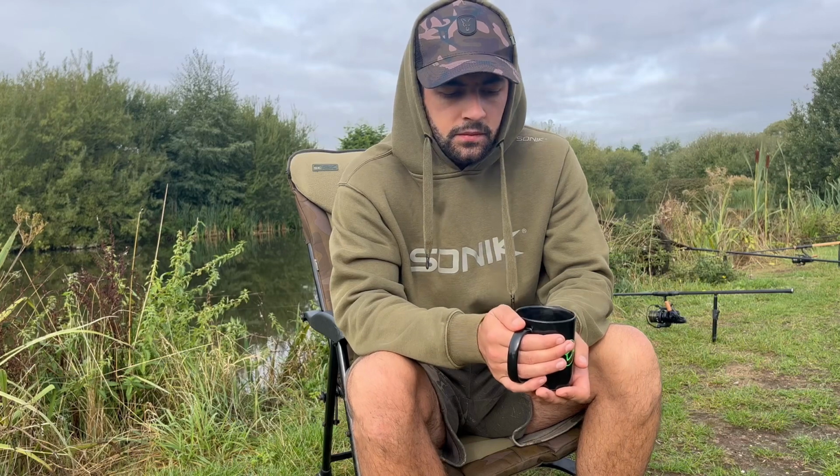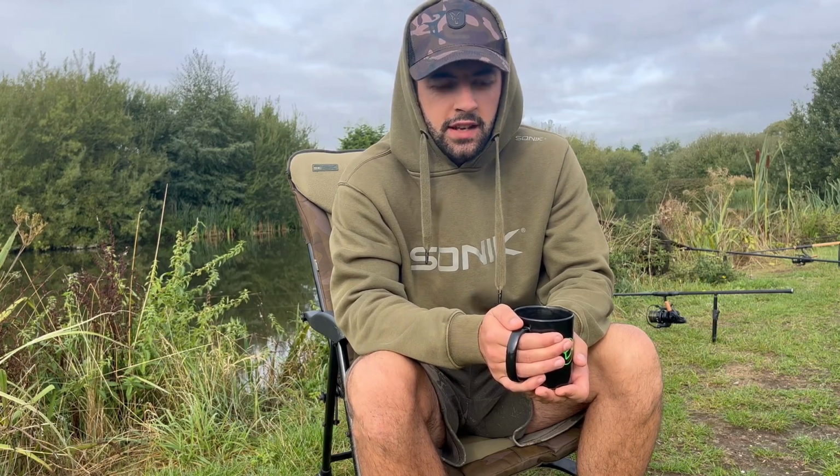I've actually swapped over my middle rod from a chod to the same rig that my right hand rod's on. So that's just on a little D rig on a lead clip as well, rather than the helicopter system. So yeah, still feeling confident. It has been a good start to the session.